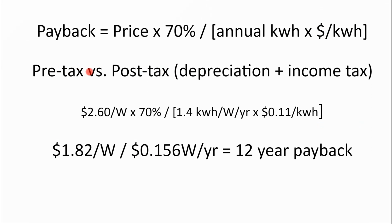Going back to it, just make sure that if you're modeling, you either stick to a completely pre-tax cash flow assessment and don't model depreciation, or if you're modeling depreciation, you also have to do the post-tax analysis on the cash stream.